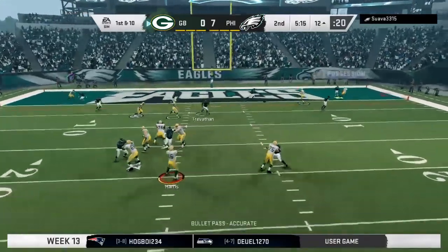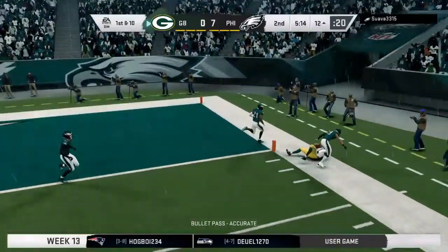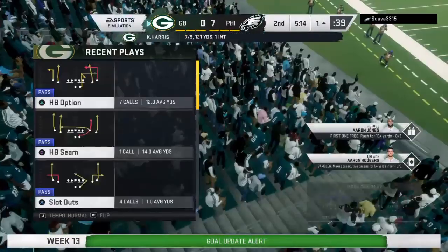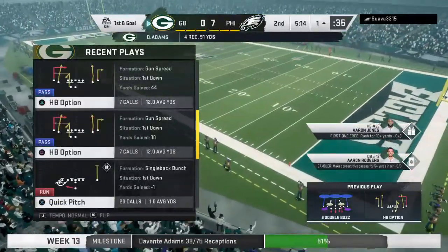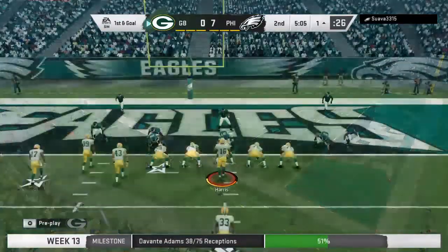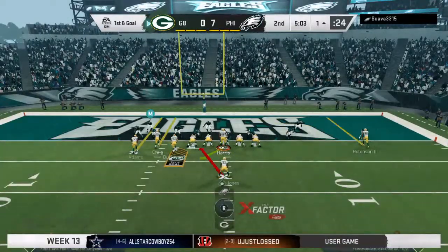Harris from the gun, he'll throw. And he's going to take it in. Touchdown, Packers. A 12-yard touchdown grab as his guys are back within a single score.